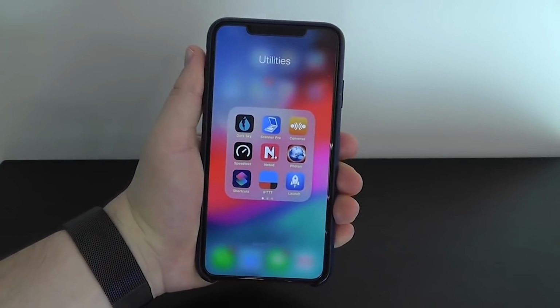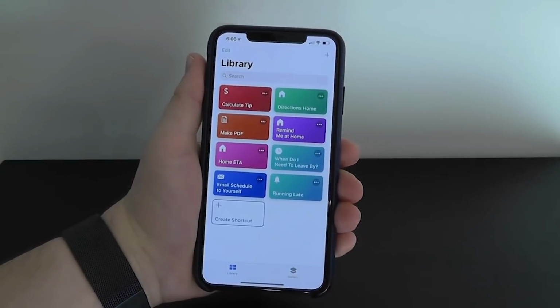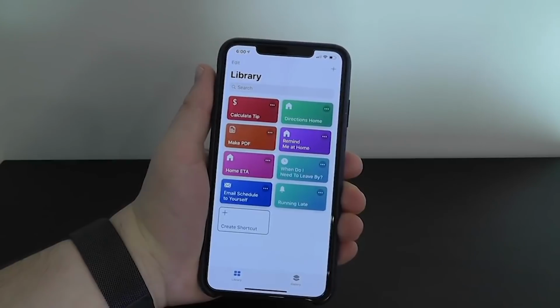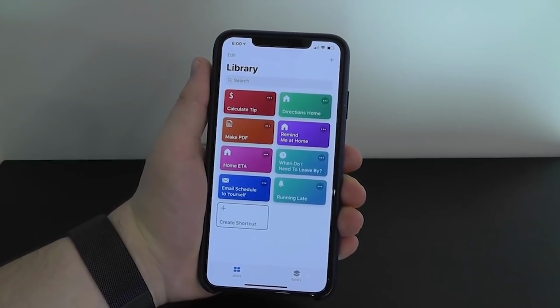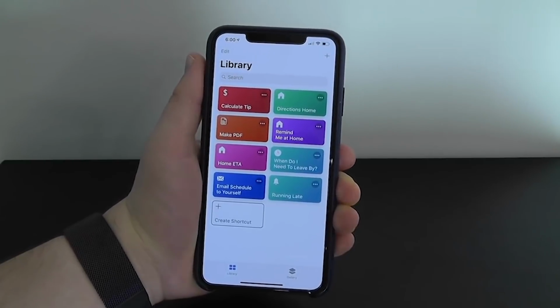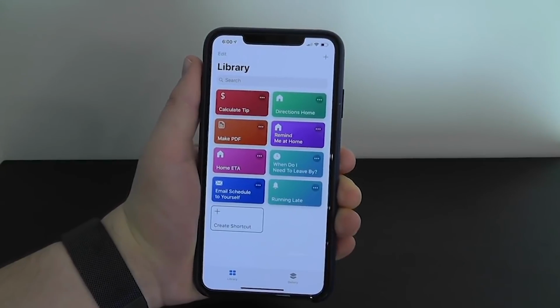So the next utility app that we have is actually an app that Apple made called Shortcuts. And what this allows you to do is add a variety of shortcuts to your device that let you complete useful features. Now, I'm not going to show you exactly how to set this up. For that, I recommend watching our iPhone XS First Things to Do video. I'll put the link up here in an annotation.